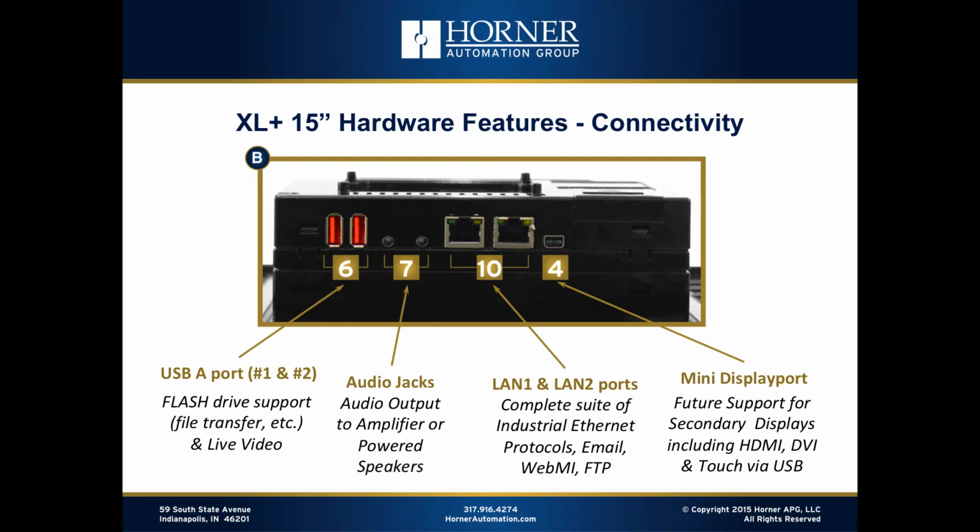That's what I alluded to earlier. That is a digital display port for supporting external displays. Now, currently, it doesn't have any functionality, but in the future, the XL Plus will be able to support a secondary display through either HDMI, DVI, or DisplayPort / mini DisplayPort. Those are all compatible with this port. We don't support that yet, but that'll be supported in the future.